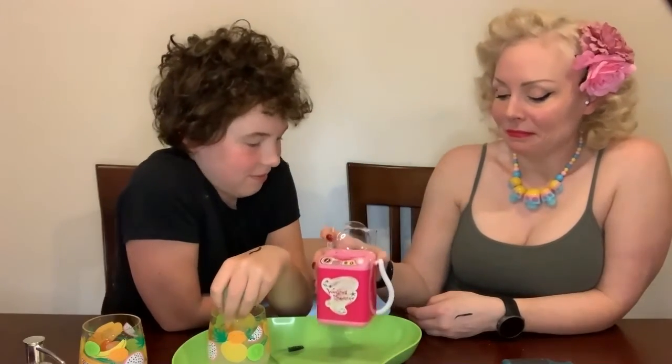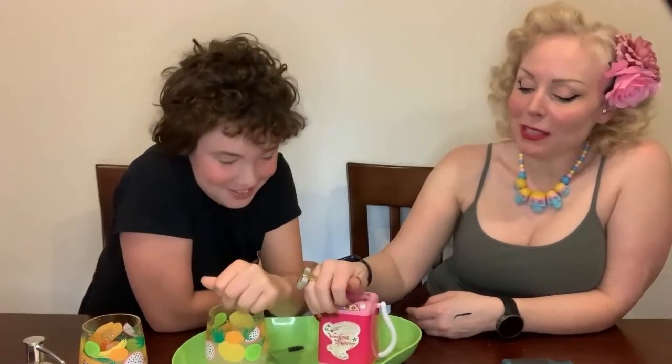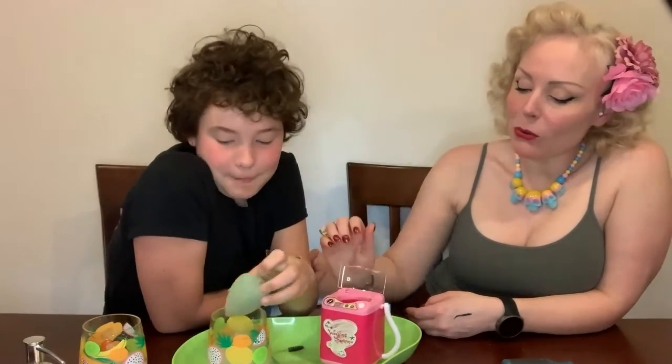I don't really see the utility of this appliance. Like, this is not... It's leaking. Oh, great. And it leaks. So I'm glad that we have this tray. So, okay. Not the best. Not efficient. No, not a fan.